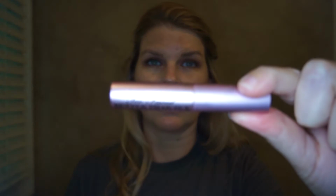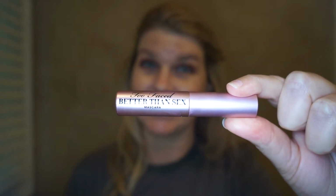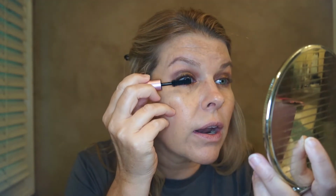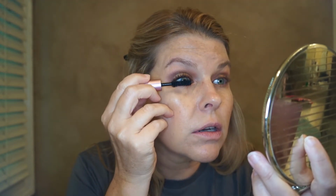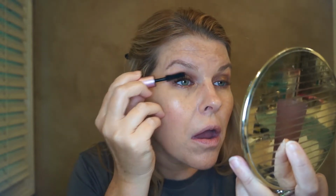I'm going to put on my mascara so that you can see that difference between this eye that's been tight lined and this one that hasn't. Here is that Too Faced mascara, and it's called Better Than Sex. So I'm gonna put that on, and I'm going to just really get into the roots down there.